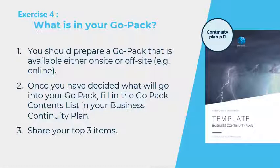Now, on page 11 of your business continuity template, you'll see that there's some ideas of what you may wish to include in your go pack. Your go pack will be specific to your business. And once you're done here with this video, you'll need to go away and physically pack that box or bag and inform your staff of where it's located for ease of access.